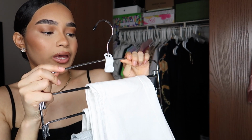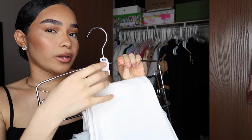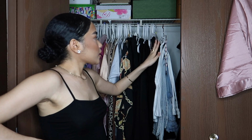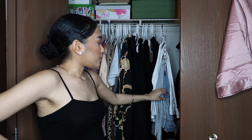So I'm thinking of hanging maybe another pair of jeans right here. I'm not sure yet, but yeah, this is what I have so far. This is what it looks like when it's over here. It's not going to be that much color coordinated on this side. I'll try my best to do that, but I don't know.